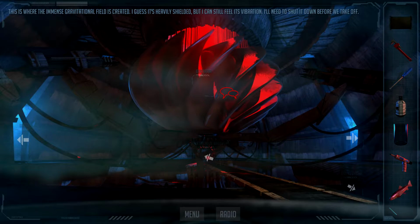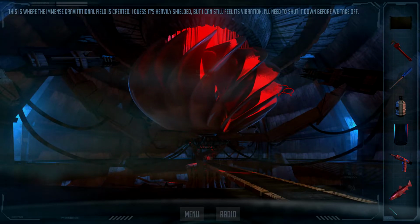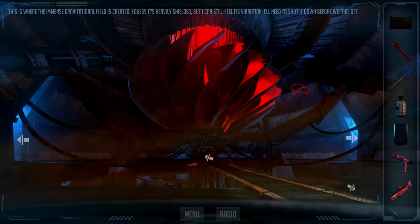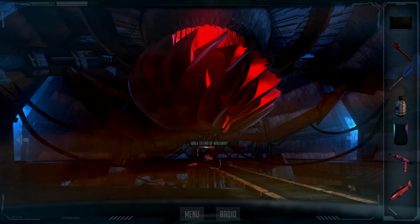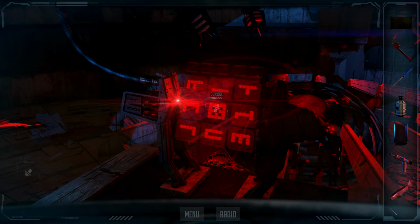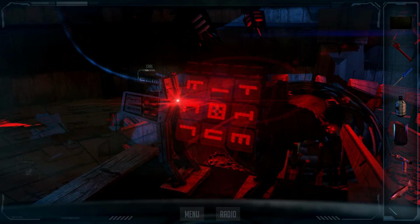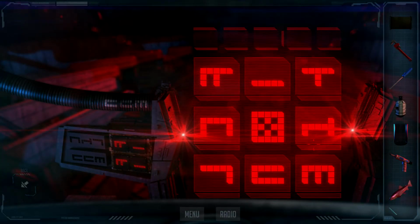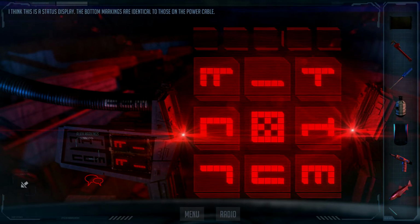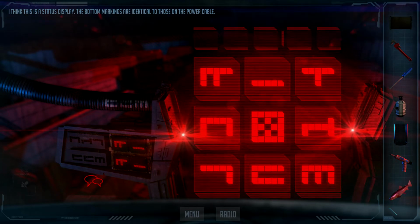This is where the immense gravitational field is created. I guess it's heavily shielded, but I can still feel its vibration. I'll need to shut it down before we take off. I think this is a status display. The bottom markings are identical to those on the power cable.